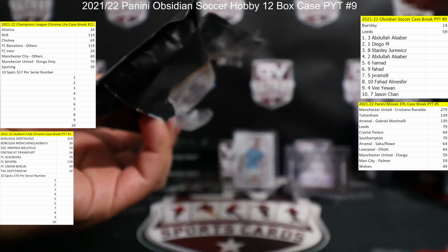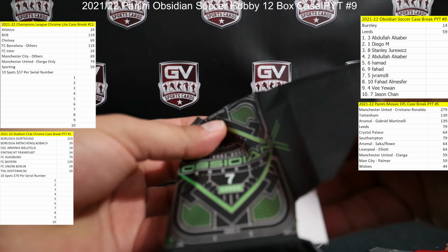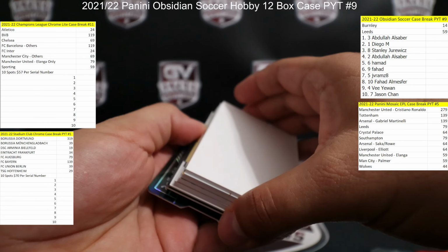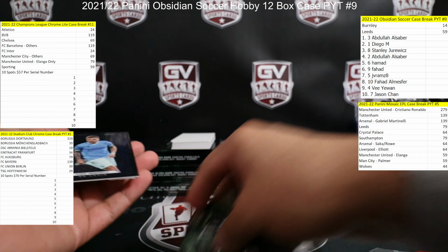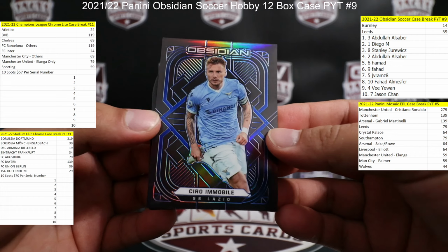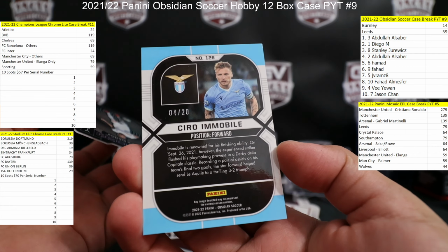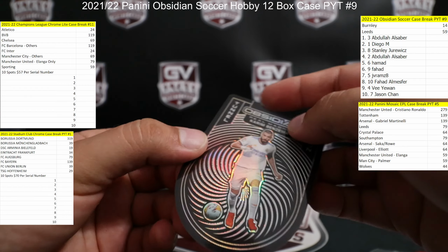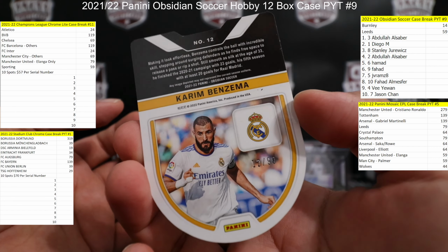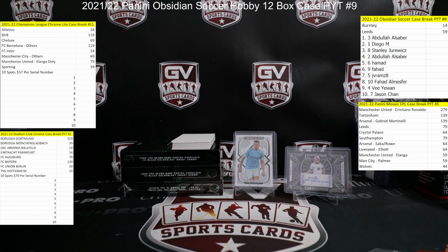Another Contra. Two Contras. Good luck. Two Contras. That is Ciro Immobile for Lazio. 4/20. That is Jared. And Karim Benzema for Real Madrid. 12/99. That is Sidichok.